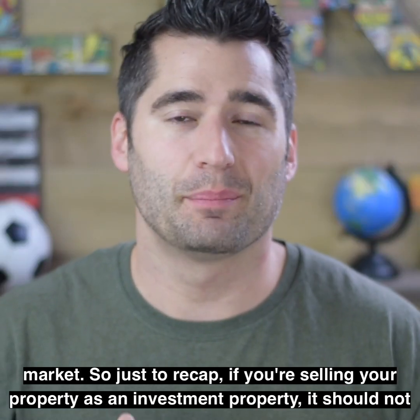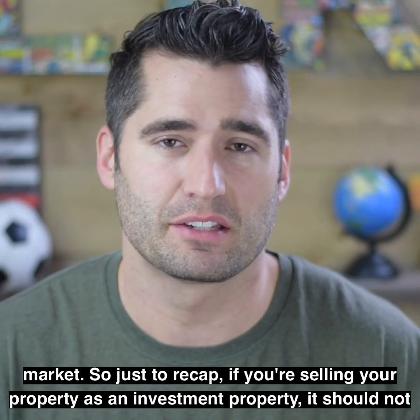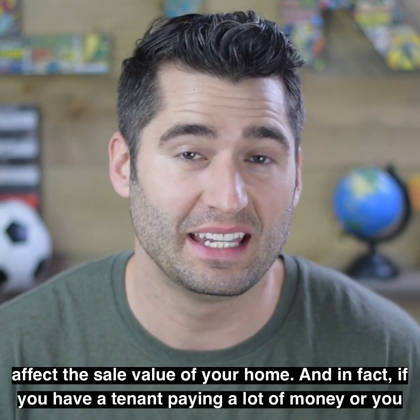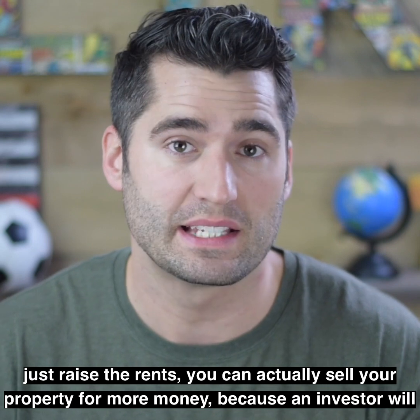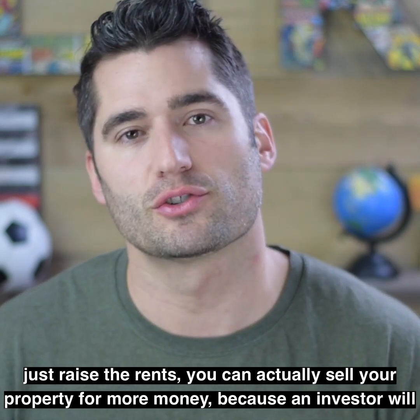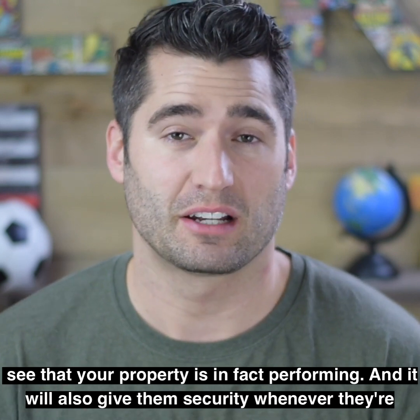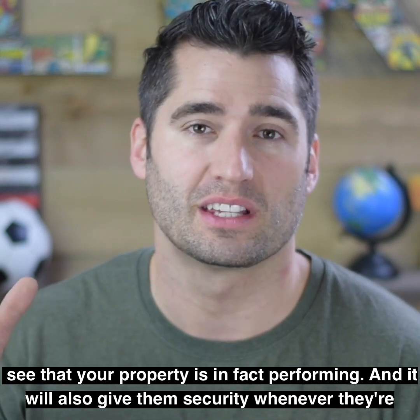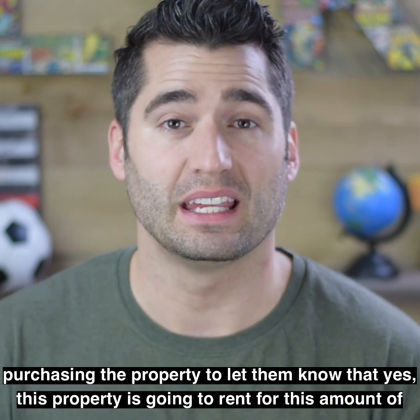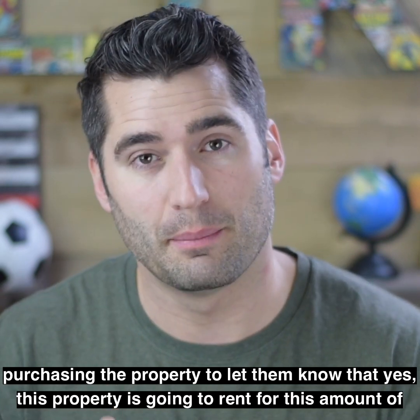So just to recap, if you are selling your property as an investment property, it should not affect the sale value of your home. And in fact, if you have a tenant paying a lot of money, or you just raise the rents, you can actually sell your property for more money, because an investor will see that your property is in fact performing, and it will also give them security whenever they're purchasing the property to let them know that yes, this property is going to rent for this amount of money.